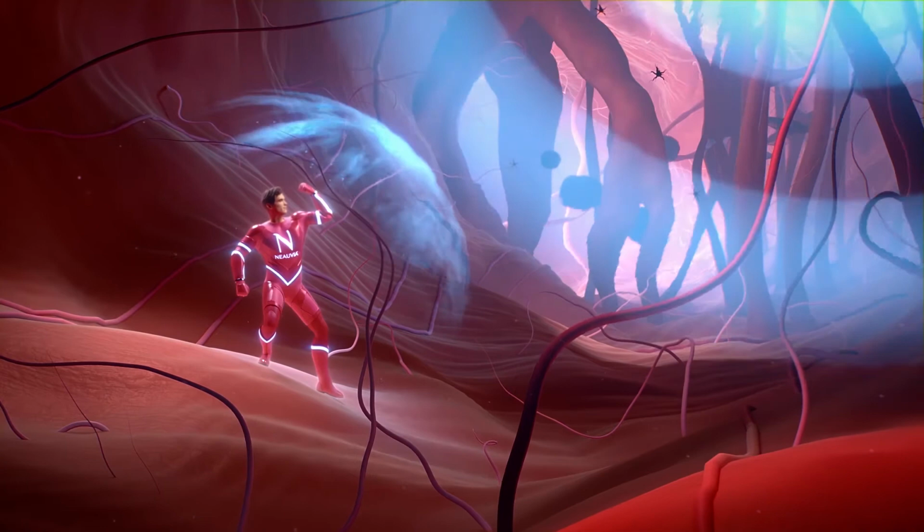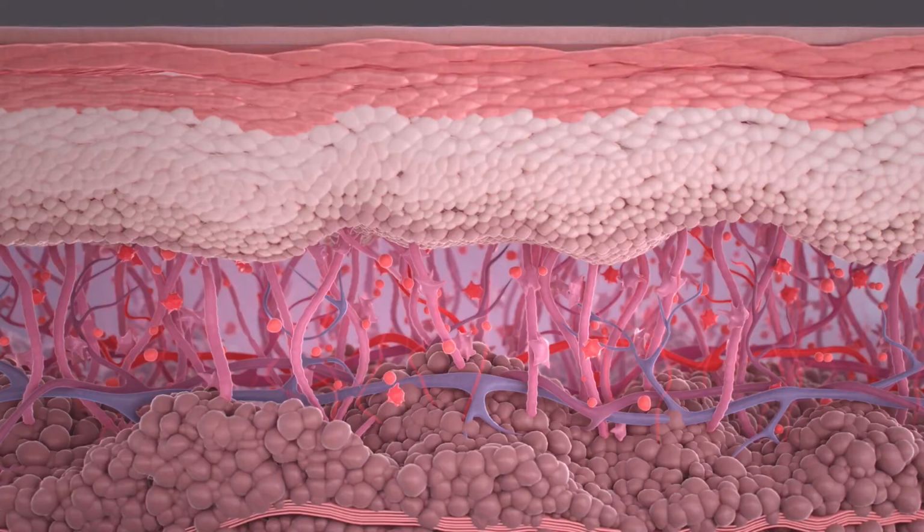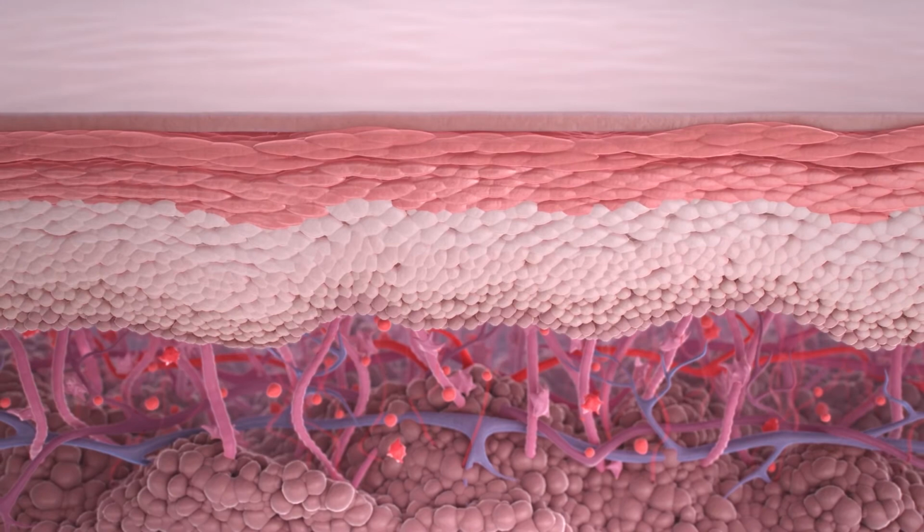Neauvia fillers supported by PEG are much more resistant to heat. In consequence, they can be combined with lasers, RF, ultrasounds, and any other heat sources.